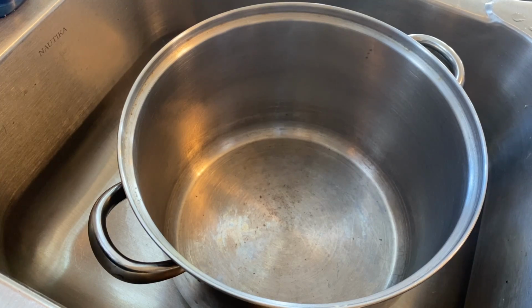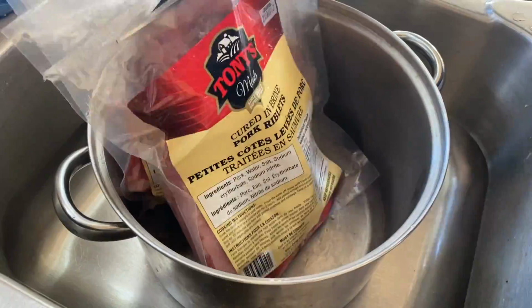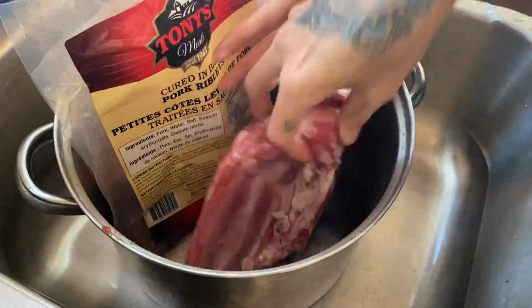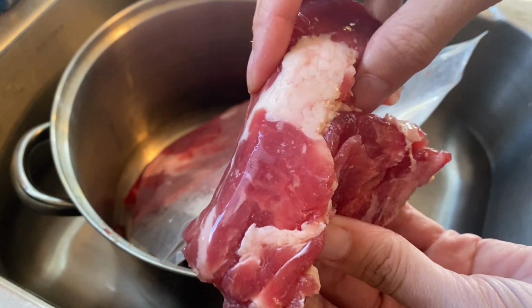We go ahead and open up the meat. We boil it for about half an hour. We go ahead and drain it, and then fill the pot back up with water and boil it for another 3 hours. This is what it looks like.